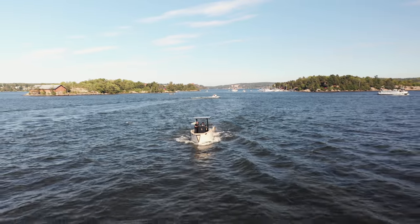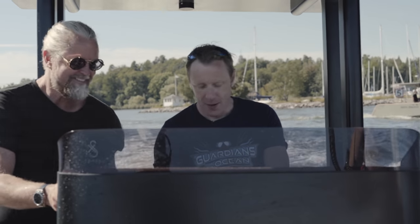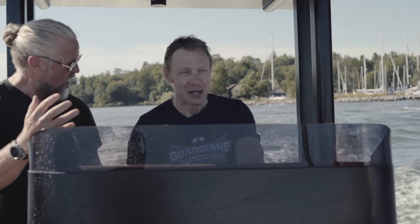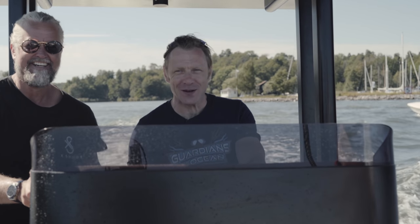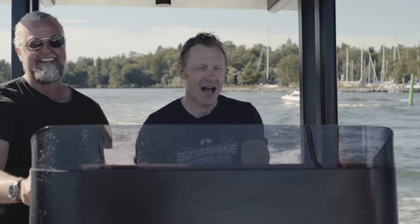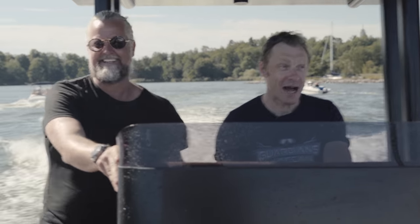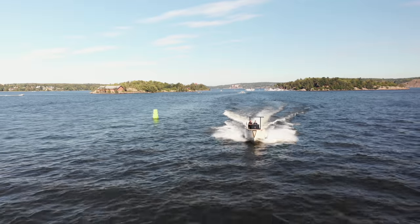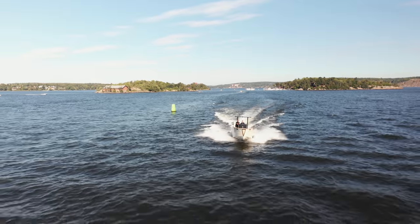Okay, so we've been going about 5 knots up to this point, but this boat can do a whole lot more. Fully charged. Let's go fully charged. Okay, let's ease this up. Everybody, hang on to your cameras. Come on, push it. Woohoo!